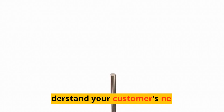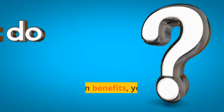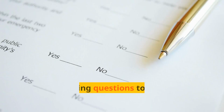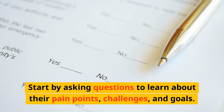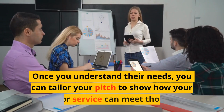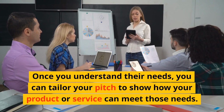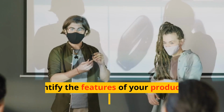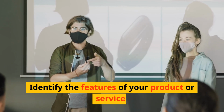1. Understand your customer's needs. To focus on benefits, you need to understand what your customer needs. Start by asking questions to learn about their pain points, challenges, and goals. Once you understand their needs, you can tailor your pitch to show how your product or service can meet those needs.